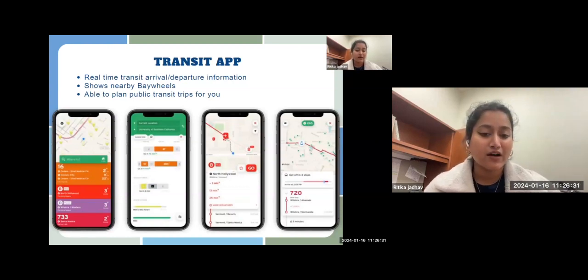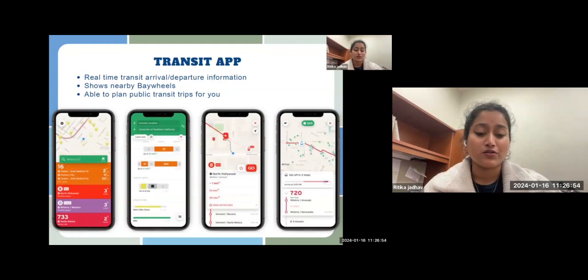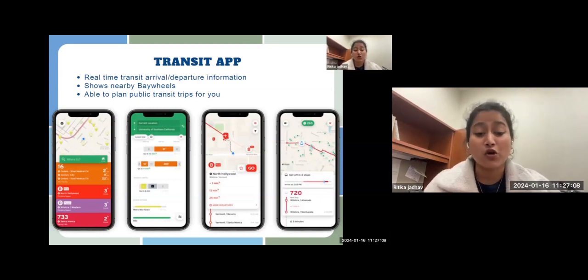You can download the Transit app on Android as well as iOS. This is the app that automatically plans your trip. Suppose you want to get to San Jose from Diridon: you just put in where you want to go, as you can see in the Where To option in the first photo. You can put SJSU, and it will show which bus you can take, what time the bus is arriving, and from which stop you have to take it.